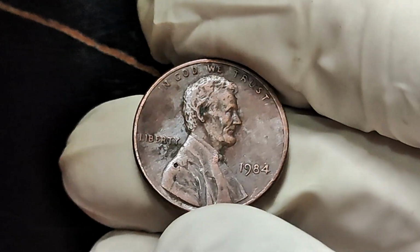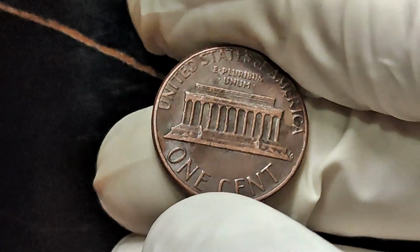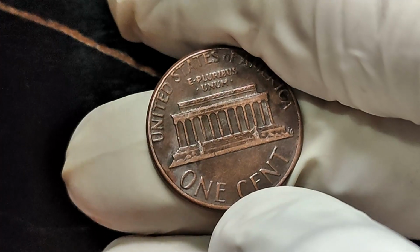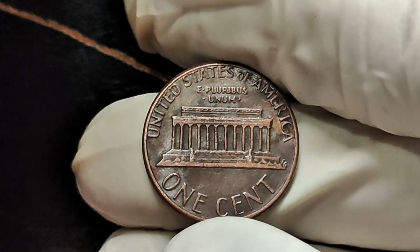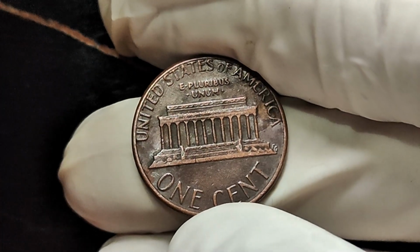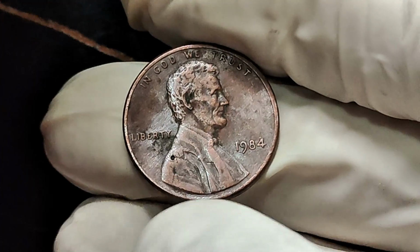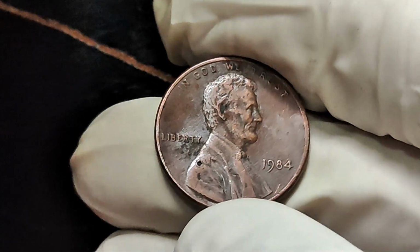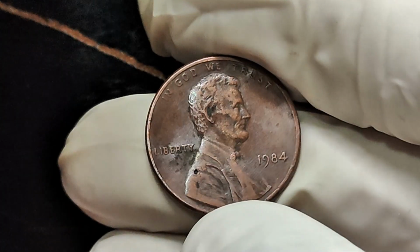Now, here's the final piece of advice. Even if your penny doesn't hit the jackpot, don't stop searching. Rare coins are out there, and they're being discovered every day by people just like you. So, grab your coin jars, get inspecting, and maybe, just maybe, your next trip to the bank will be to deposit a fortune.